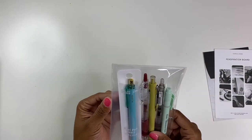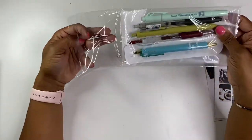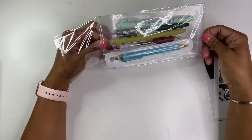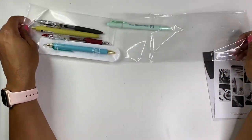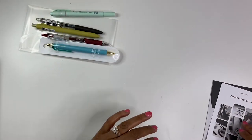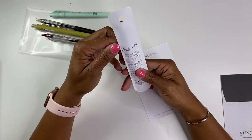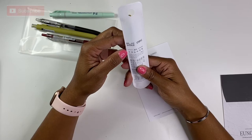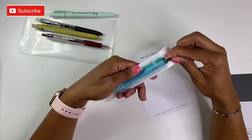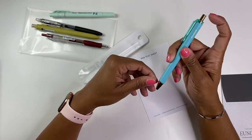And we have these pens. I mean, they all look really fancy, that's for sure. All right, so let's start with this one. New sign, this is a 0.5 millimeter. I love the blue and gold, this is very pretty.